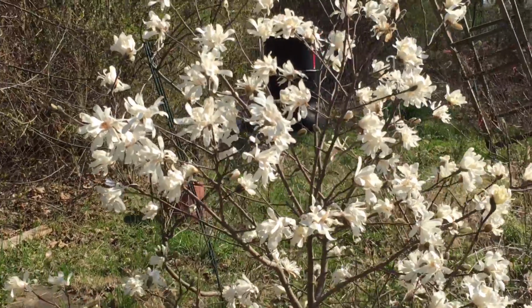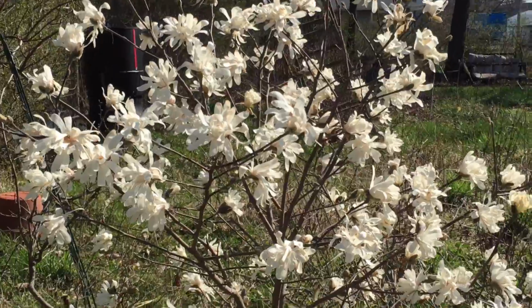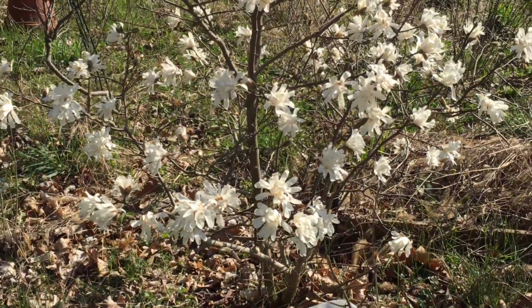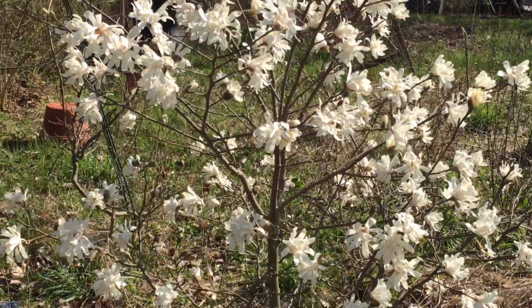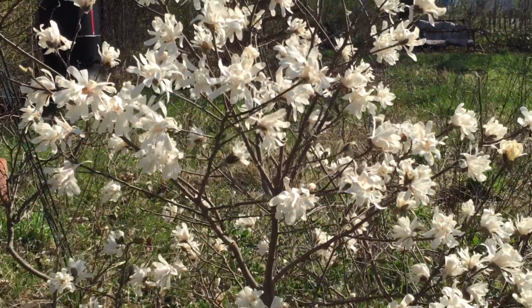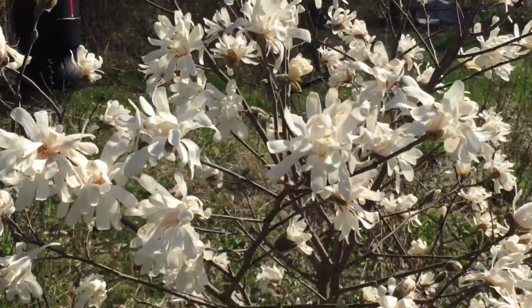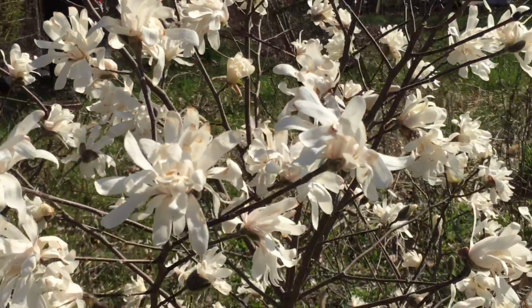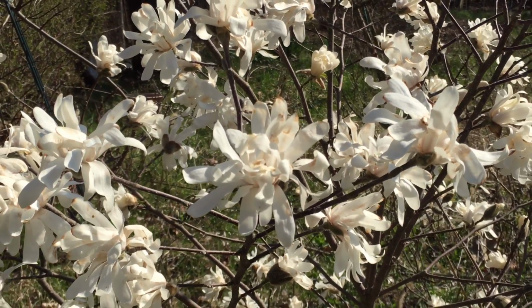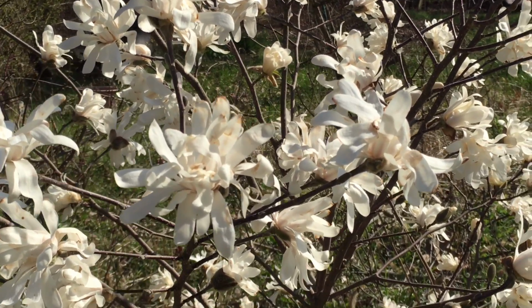This is a star magnolia in all of its glory. It's been here for a number of years. And this year it does have a little touch of frost damage. I don't know if you can see the brown on the tips of these flower petals or not, but not as much as in some years.